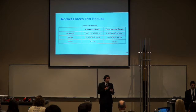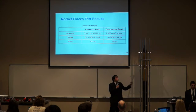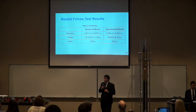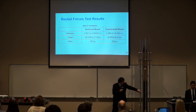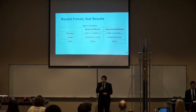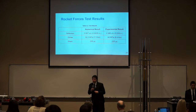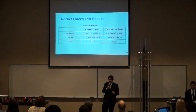Now this is still okay because we want to make sure that the deflection would not cause any problems keeping the rocket from leaving the launch pad. And this deflection is much smaller than a 0.63 centimeter gap we left between each guide rail seen here and the rocket. Now we got the stress of 44 megapascals from using Hooke's equation from our measured strains of 220 microstrain. This strain is less than the strain we expected from our model.